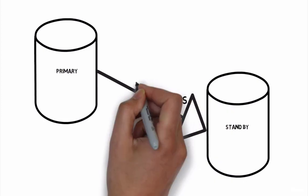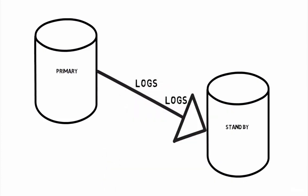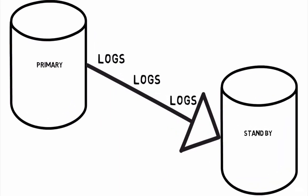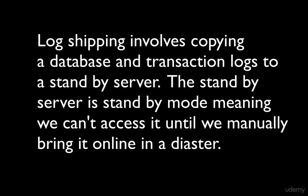Either way, log shipping involves copying a database backup and subsequent transaction logs from the primary or the source server and restoring that database and transaction logs to one or more secondary standby or destination servers. The target database is in standby or no recovery mode on that secondary server. So that allows for subsequent transaction logs to be restored to that secondary server. All right, so now we know what it is. Let's go ahead and craft our response.